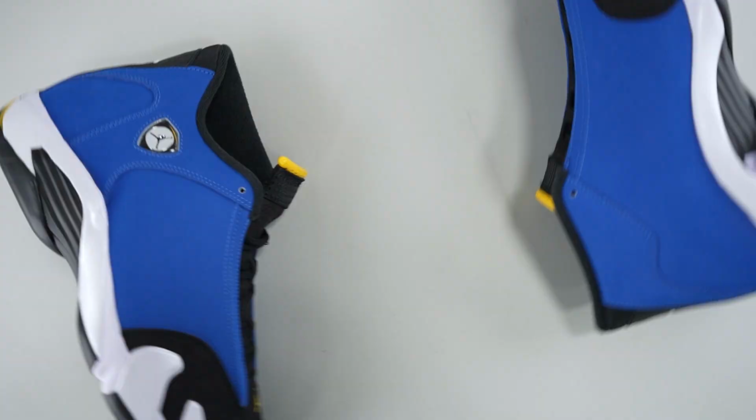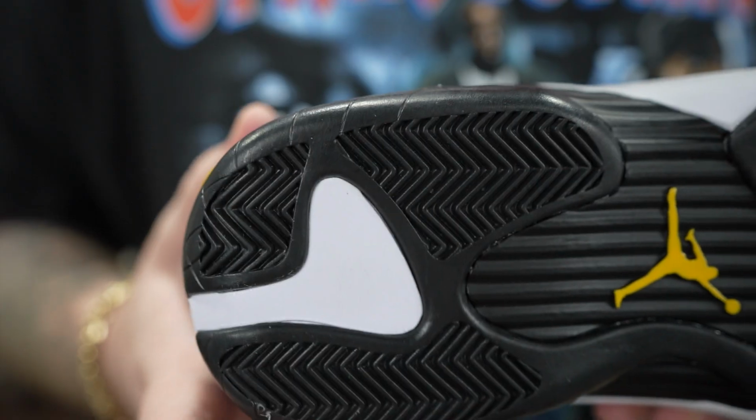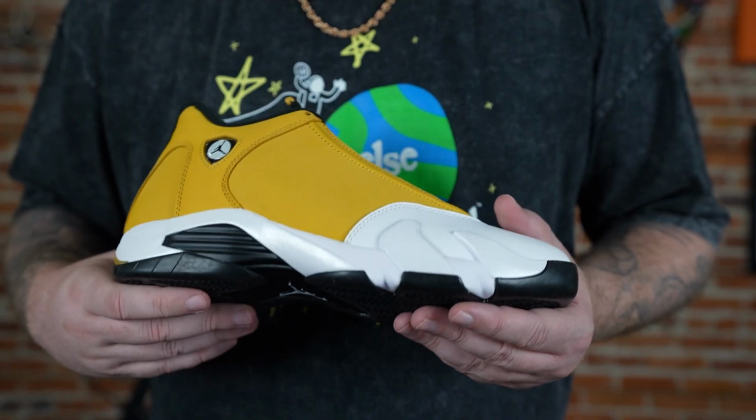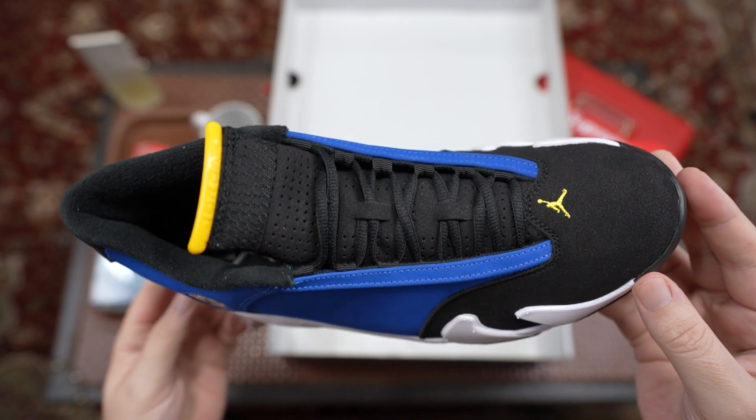I think the Laneys and the Gingers are my two favorite Jordan 14s. I know for a lot of people it's the Last Shot, even the Black Toe, maybe the Candy Canes. For me, it is these and the Gingers, which retroed last year. I think I'm leaning these. I think the Laney, I know this is a bold take, I think it is the best Jordan 14 ever created. And I will say there's been some pretty dope newer colorway Jordan 14s as well.